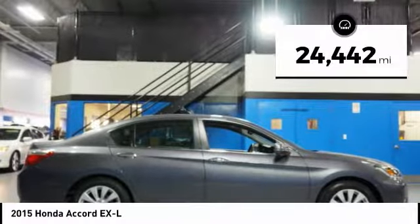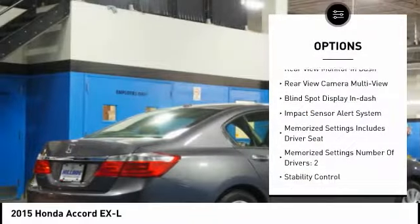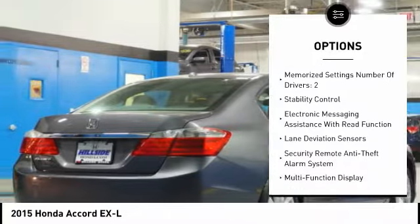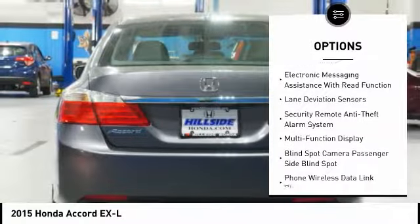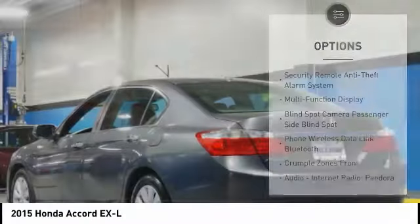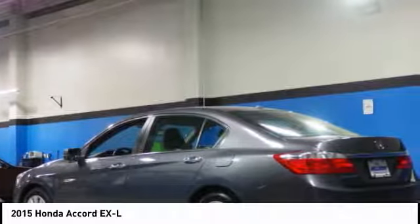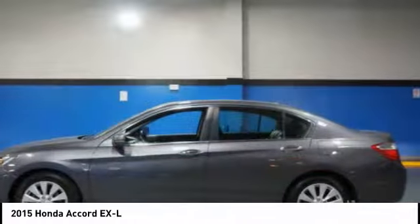Here are some of this vehicle's great options: power driver's seat, traction control, power passenger seat, stability control, power steering, cruise control, AM/FM stereo radio, audio, internet radio, Pandora, power brakes, child safety locks. Come take a test drive today.